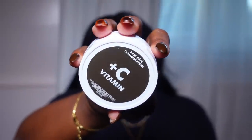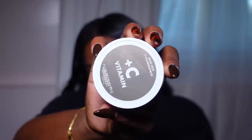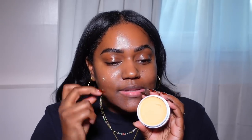For primer today, I'm gonna use the e.l.f. Sea Bright Putty Primer. This is the newest version of the e.l.f. Putty Primer. This version incorporates vitamin C, which I'm excited about. I like when makeup brands mix in skincare because it's like a two for one, and vitamin C is something that I like to use every morning. So this is actually perfect because you would use primer in the morning when you're applying your makeup. This is a nice way to incorporate some vitamin C into your routine.